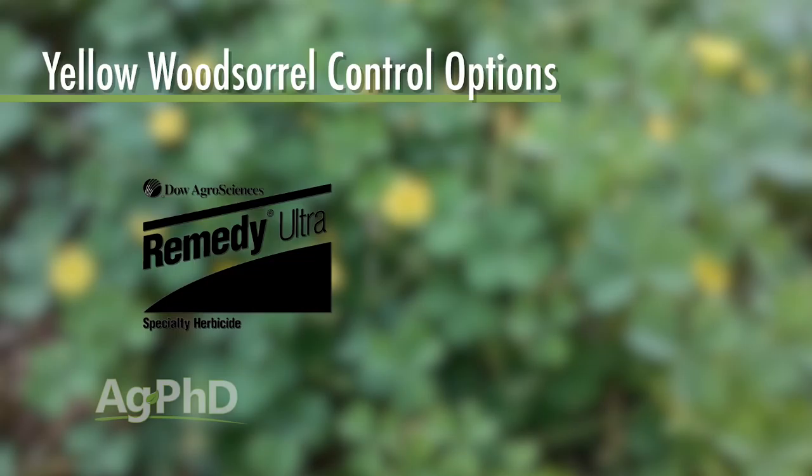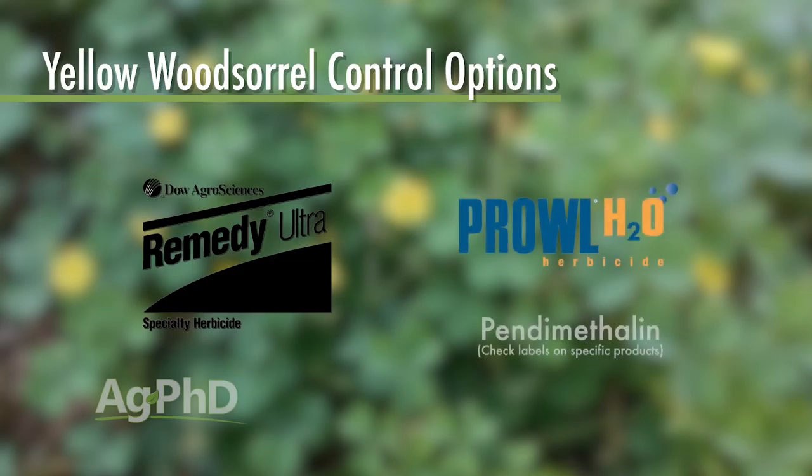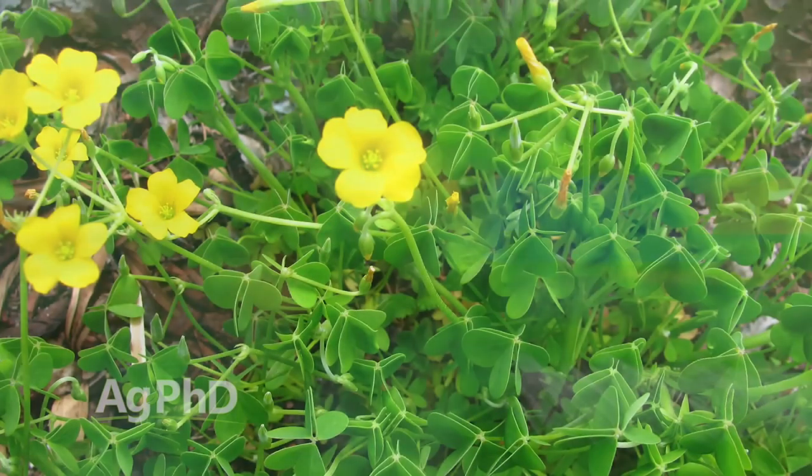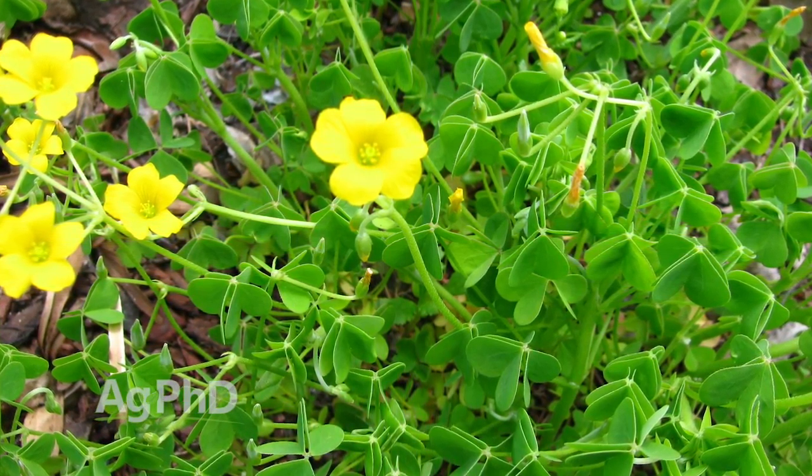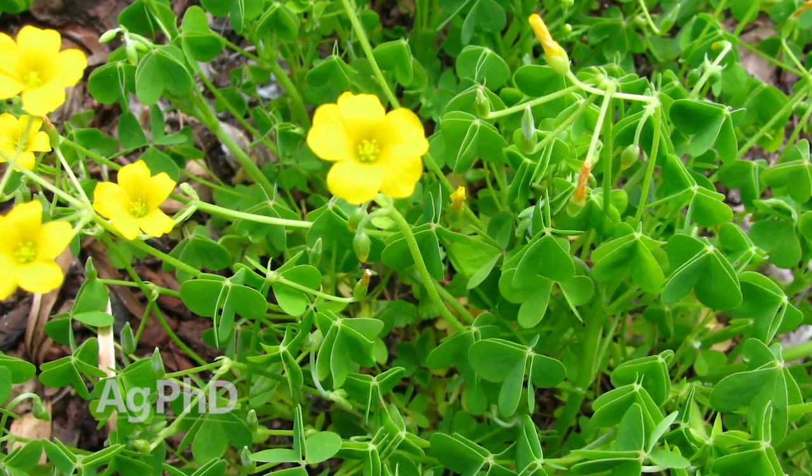There are just a number of different products. Prowl can be used too, I'd throw out there in lawns. Pendimethalin, depending on the label and which exact product you're picking, that's not too bad either. That's an early season one. We see this woodsorrel come in a little bit later. With Prowl, you get it on early in the season, you have some residual and at least suppress woodsorrel when it does come up a little later.